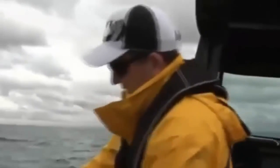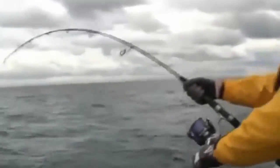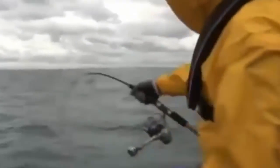But the big thing with fighting these fish is don't use your arms. Guys go out and use their arms and after 2 or 3 fish they're too tired. Just use your body weight and lift back. Bend your knees. Gaining line each lift, and I'm not getting tired. Getting a sore groin, but I'm not tired. And we've got the leader coming up.